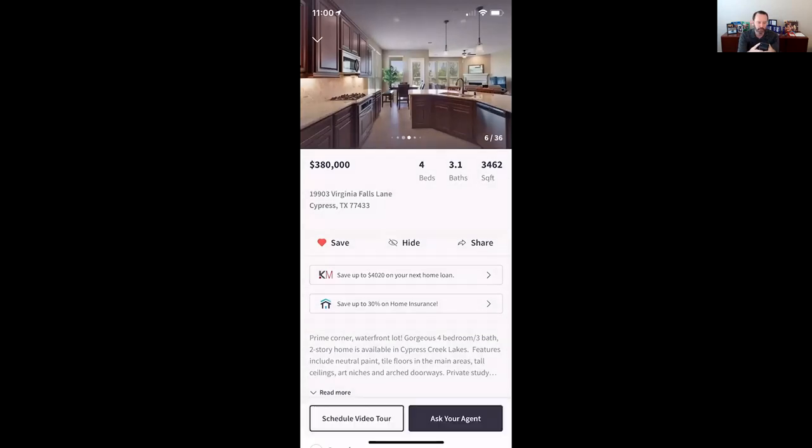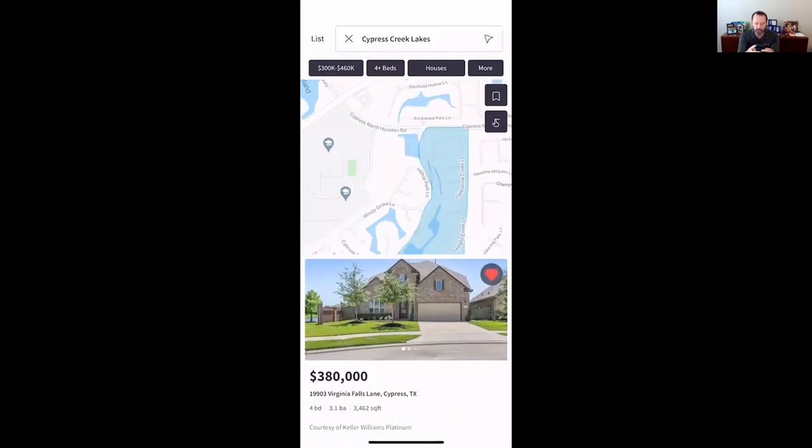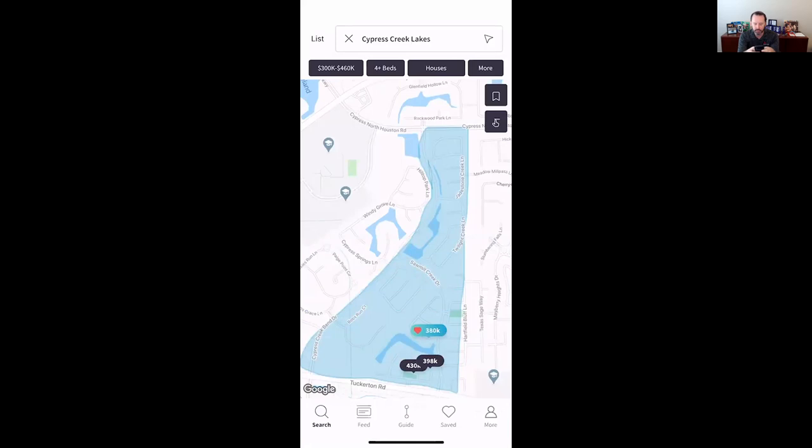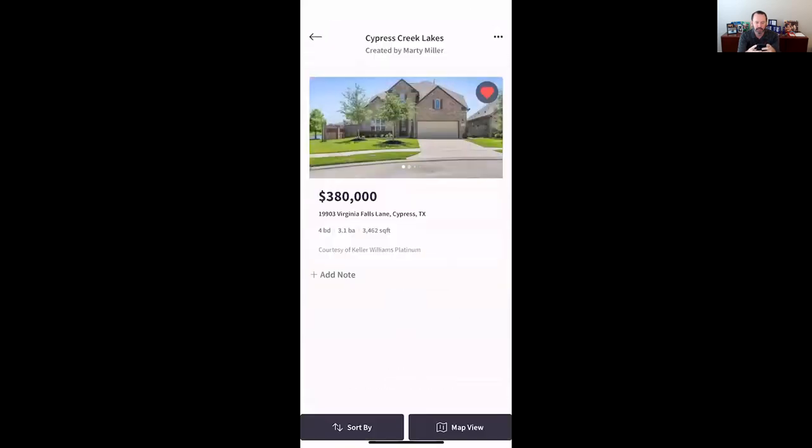If I want to see my collections again in the future, I can just minimize this listing by clicking on the down arrow, then drag it back down, and then save to the bottom right. First of all, you can see now on the map, that property has a heart next to it. And I can click on the saved button that we were in previously. And now you can see I've created a recent collection called Cypress Creek Lakes, and I can click on that and then see all of the properties that are in the collection.